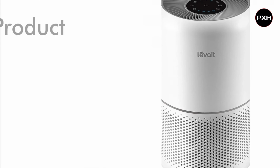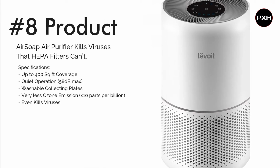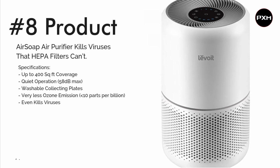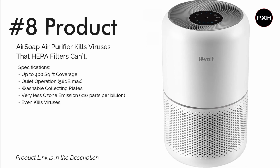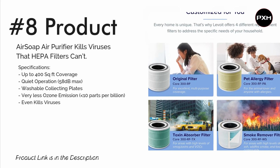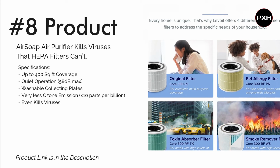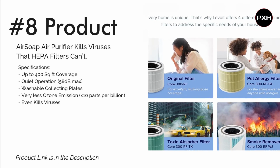Number 8. AirSoap Air Purifier kills viruses that HEPA filters can't. Looking for practical and efficient ways to ensure indoor air quality? Then you've got an array of options out there. From air purifiers to ionizers to ozone machines, all these units are great in their own ways. Today, the AirSoap Air Purifier is the new song in the market. In conformity with PhoneSoap's sanitation theme, the company has introduced this device that comes with more innovative features than other HEPA filters.